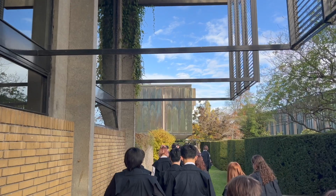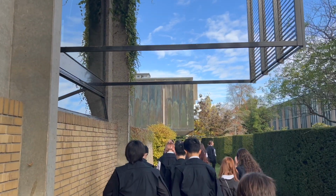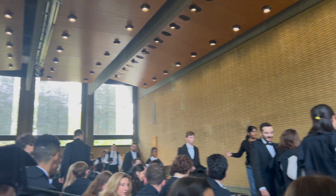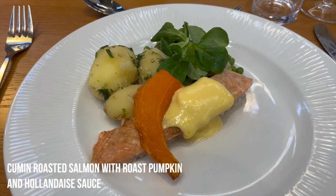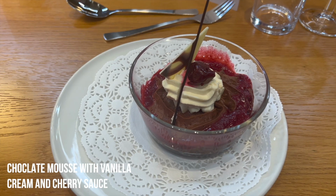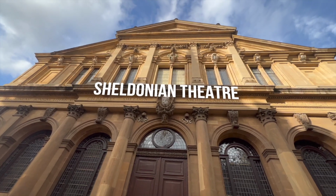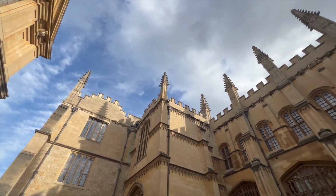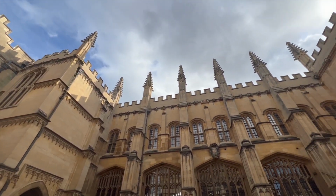So Saturday was the day of matriculation, which is the ceremony where we're officially inducted into Oxford University. The day started with a speech at the college, and then we got a formal lunch before we had to walk to the Sheldonian Theatre, which was a really fancy old building. And in there was another speech and some Latin, and then after that we were officially inducted into Oxford.